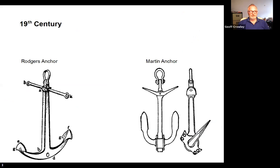The first anchors in the 19th century were like this. You can see that the designs are fairly similar. At the top of the one on the left, you can see a long rod with two eyes in the end, and this was called the stock. Later they developed anchors called stockless anchors, and you might wonder where that term came from. It's ones that don't have this.